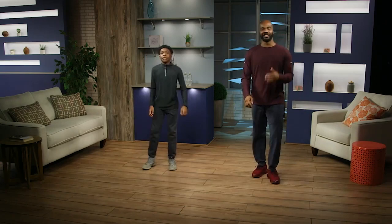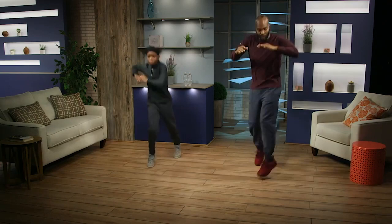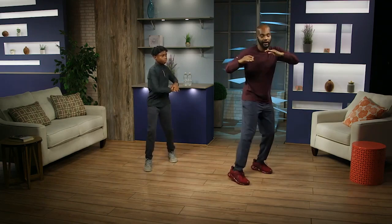5, 4, 3, 2, 1. Excellent job. Take that deep breath. Excellent job. Our next movement will be a trunk twist. We've got sharp elbows, elbows up, and we're going to jump and twist. Jump and twist. Jump and twist, jump and twist. If you have to modify it by stepping, modify it. But if you can jump, jump.